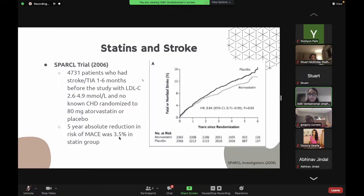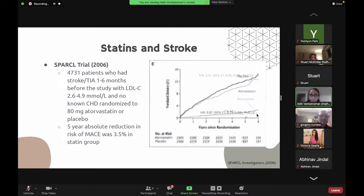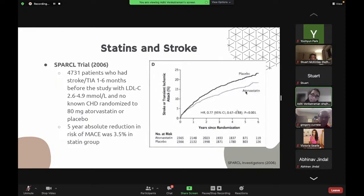The 5-year absolute reduction in the risk of major adverse cardiac events was 3.5% in the statin group. If we take a look at some of the images from the study, we can see that the percentage of fatal versus non-fatal stroke was lower in the atorvastatin or Lipitor group than the placebo group. In terms of fatal stroke, there's not too much of a significant difference, but the atorvastatin is still lower than the placebo. In non-fatal stroke, again, the atorvastatin is lower than the placebo. And finally, looking at stroke or transient ischemic attack, we can see that the group randomized to the statin therapy had a lower percentage of incidence compared to the placebo. So overall, the study concluded that statin therapy was associated with a reduction in the risk of stroke and major adverse cardiovascular events overall.